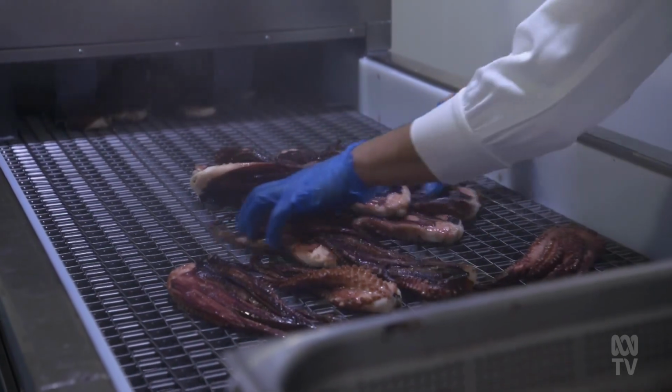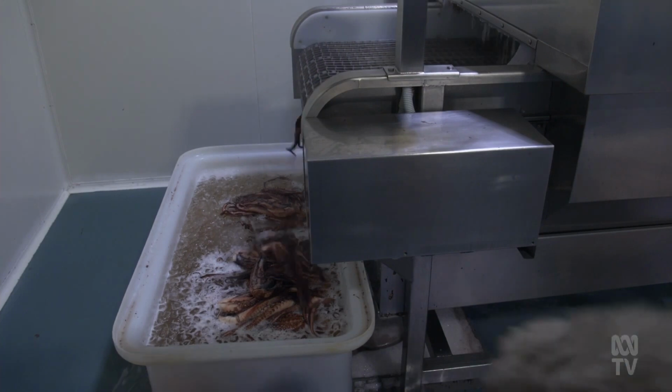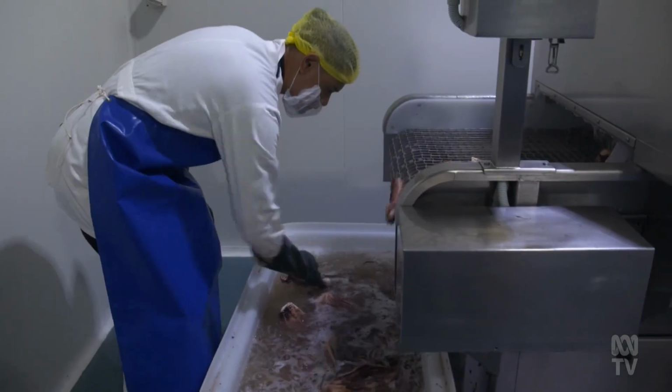The Fremantle Octopus Company developed a new cooking method last year and is hopeful that it will grow markets for consumers looking for alternative sustainable protein sources that taste good.